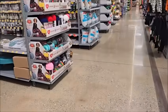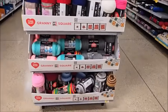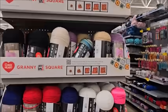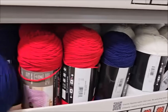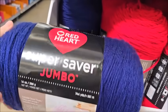Alright, see if my Walmart has anything new. Probably not. They never do. 7.48 jumbo rolls. Jumbo Super Saver. Whoa.